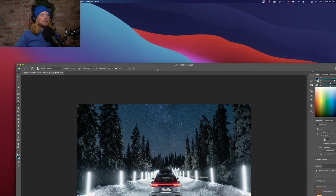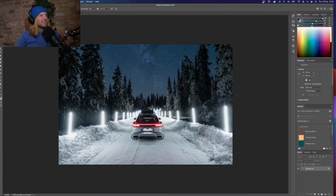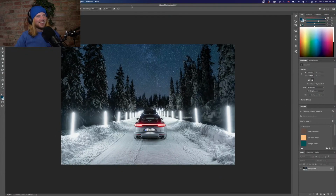Anybody else have this problem, where it just opens up in like a random corner of the desktop? But sometimes if you go back and forth, it'll go back. Sometimes.